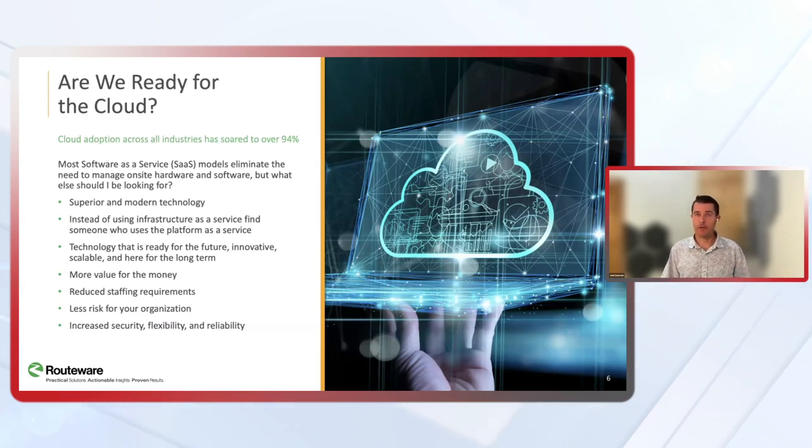The real value comes from having access to superior modern technology. When you partner with a SaaS provider, you're not just getting a product, you're getting a solution that's constantly evolving, always up to date, and ready for future innovations. This brings me to a key point. Rather than relying on an infrastructure as a service model, where you're still managing individual pieces of technology, you should seek a solution that offers a more comprehensive, integrated approach. Instead of just providing infrastructure, the right solution should include the tools and services needed to support your entire operation seamlessly, connecting your systems, automating your workflows, and allowing you to focus on your business rather than the underlying technology.